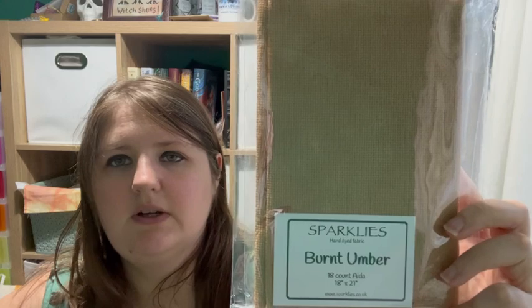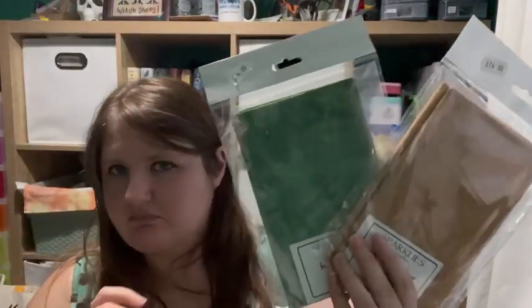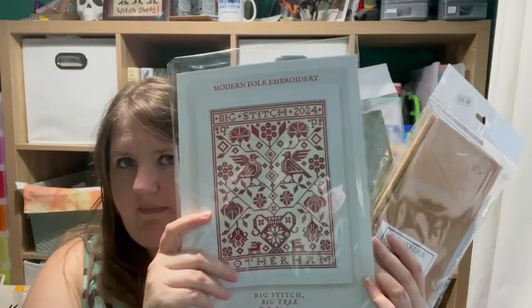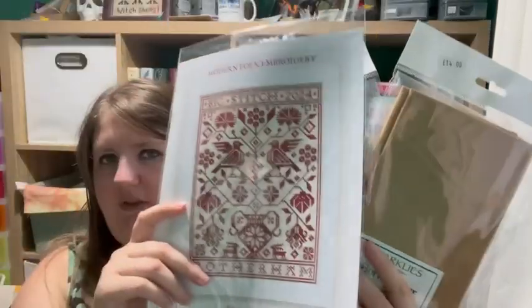So next I got, Sarah Pain Free had some sparklies fabric, so I bought this burnt umber. Because I can't decide, I bought burnt umber and then I bought rainforest. And I wasn't sure which one I wanted to do for the Modern Folk Embroidery. So I was thinking maybe doing the green and doing the red thread, but then I was thinking maybe that looks a bit too much Christmas. So I thought maybe I'll do the neutral with the red, but then will the red show up on them? See, these are the questions. So I've got those 2 pieces of fabric.